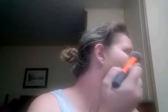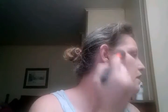But yeah. Okay. So the next step is going to be blush. As is usual, I'm using my favorite, my Butter Blush by Physicians Formula. I go in with a buffing brush by Real Techniques. Place it on the apples of my cheeks and work it back, blending nicely there.